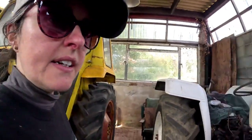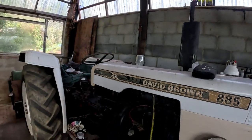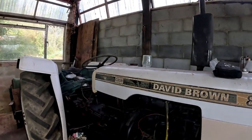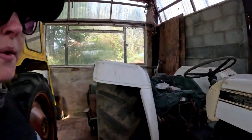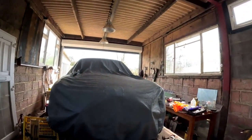And then over here we have a David Brown 885, but an older one without the cab. I'm hoping to get this one out this summer because it'd be great fun to drive this one around the field. The bloke who we bought this one off was really kind and he gave me some harrows as well. So I'd like to harrow the top field that you saw today. But it's going to be a while before I can get this tractor out because my car's in the way. But another job for another day.